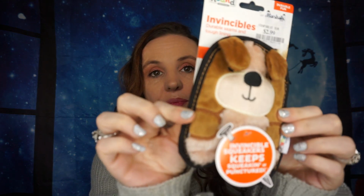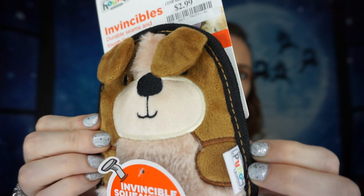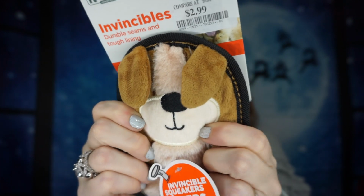It's durable. It's got an invisible squeaker that keeps squeaking. So if you have one of those dogs that go after squeakers and rip everything apart and take out their squeaker, I know a lot of dogs do that. This one is good. It's got double layer protection. I mean, it is solid, you guys. You really have to have a crazy destructive dog for this thing.